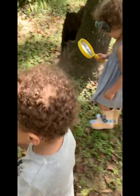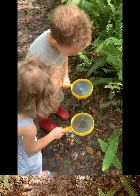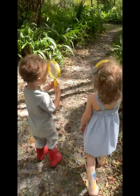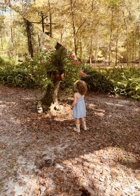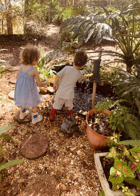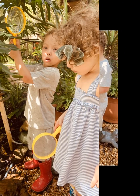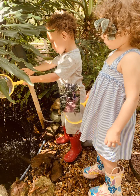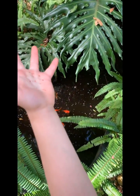Me and the twins are headed out to see what bugs we can find. Did you find any? Oh, look, there's one. I seen one over here. Look over here. One. That smells like the whole entire... No lemon. No lemon? Oh.